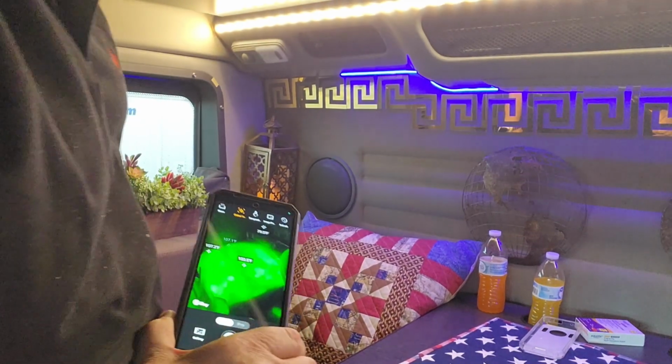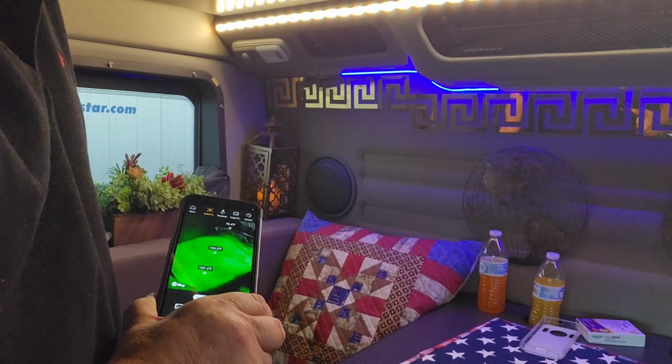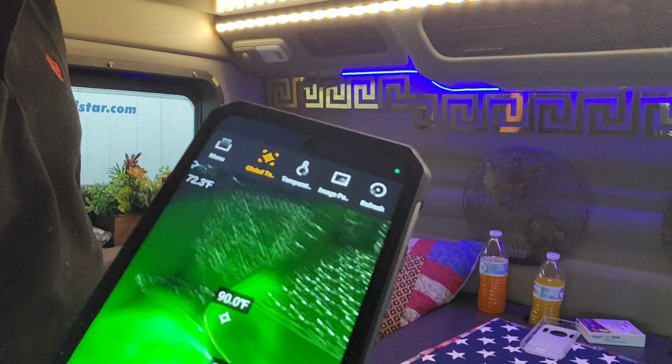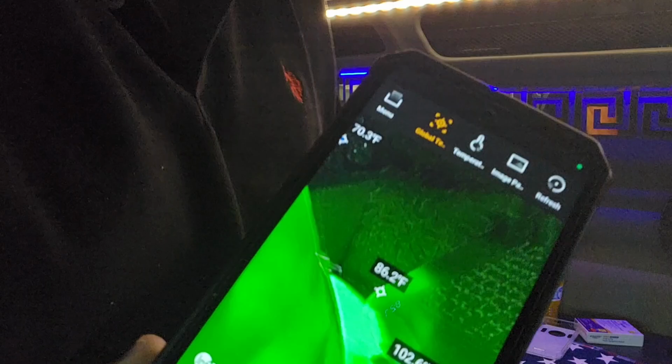Let me see if I can do this. Sitting where I'm at, I'm sitting in the seat right now, and then you look at it on the screen, it's still got my heat imaging of the seat, and it's showing at 101 degrees, 102.2 degrees there on the couch, and that was just from me sitting there. So it's got my heat signature still there after sitting down. So it's pretty cool.